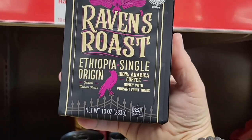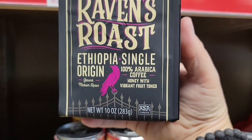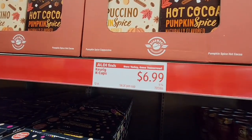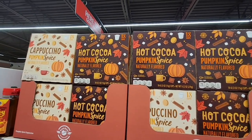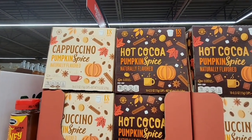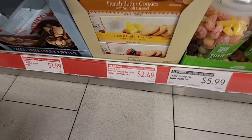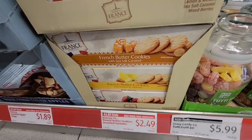You even have the Raven's Roast. Now this is honey with vibrant fruit tones. Not the tunes, but the tones. And then the hot cocoa, these are the K-Cups, cappuccino pumpkin spice, hot cocoa pumpkin spice, $6.99.